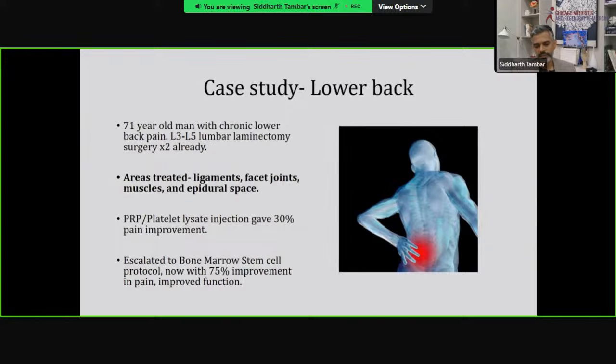A few case studies I'll go through fast here. Again, any questions, please let me know. It's a case study of an individual with lower back pain, a 71-year-old man with chronic lower back pain, prior surgery as well, still having back pain.